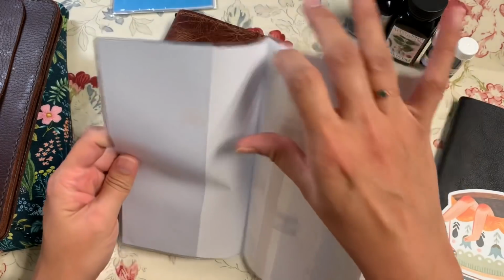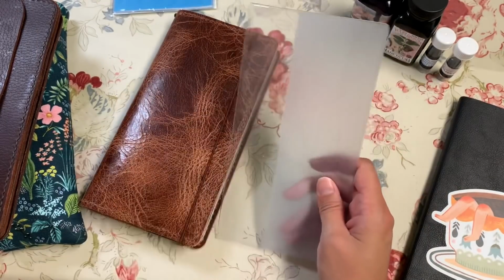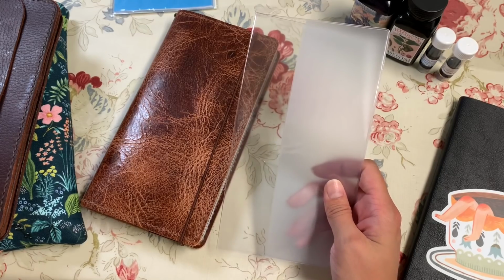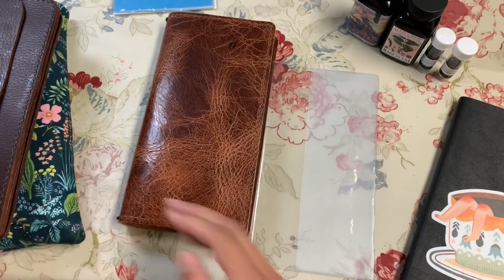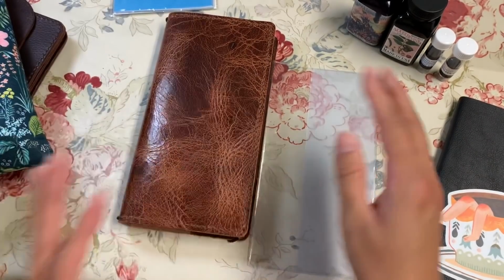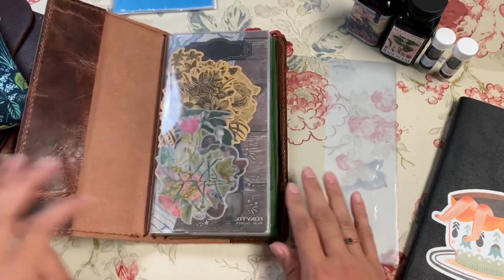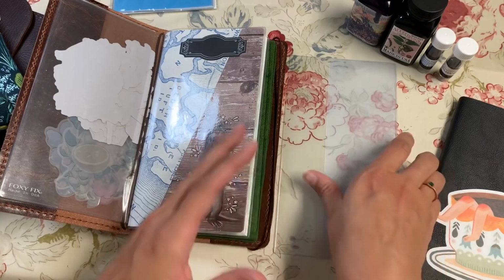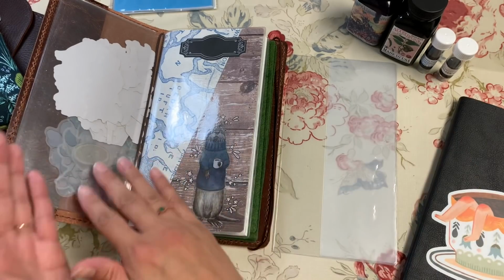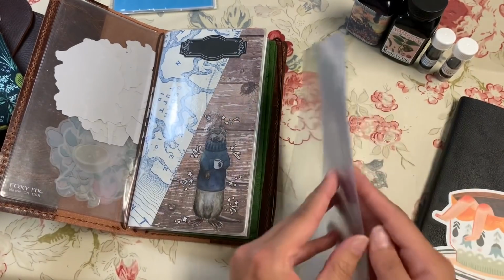So here's one. It comes with a paper that you just take out, and it's a clear cover. Now, if you've ever introduced anybody to the Traveler's Notebook system and you've given them dashboards, you have to stay near them when they're handling it, because inevitably the newbie will try to shove their insert into the dashboard because they don't grasp the concept that the dashboards lay around your insert and inserts do not go in them. So this is for them.